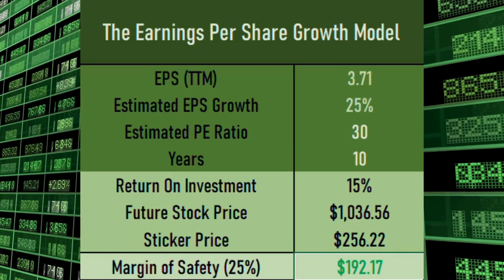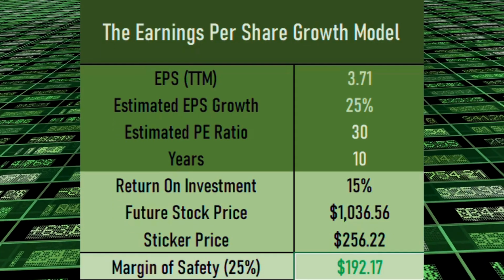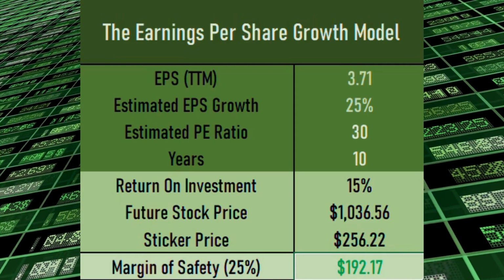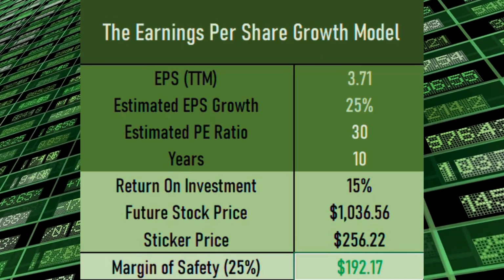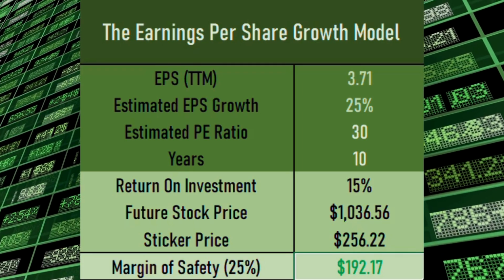So, let me just recap. To get a good future return on the company, it would have to grow by 25%, and have a PE ratio of 30, over the next 10 years. Realistically, is this going to happen? Possibly, as Paylocity is still showing excellent growth, but is it sustainable for 10 years? Only if they continue to innovate, and develop their suite of products.